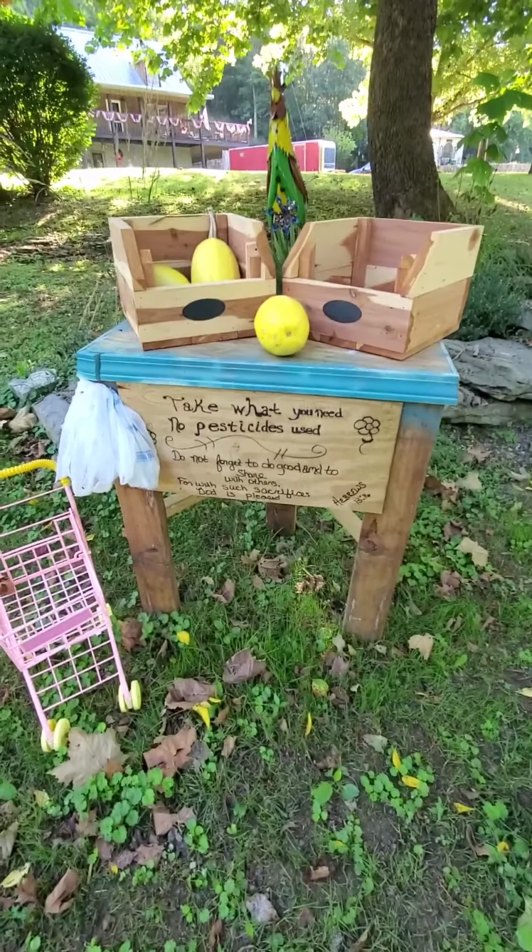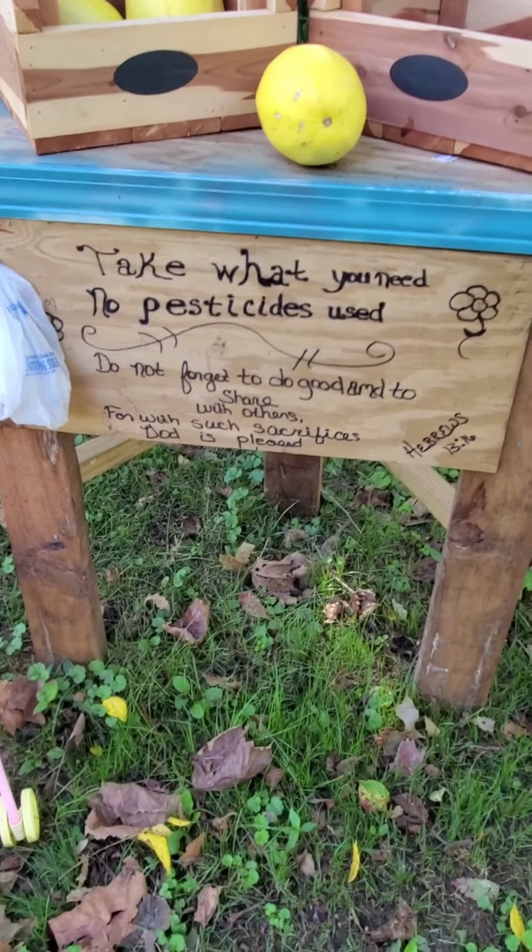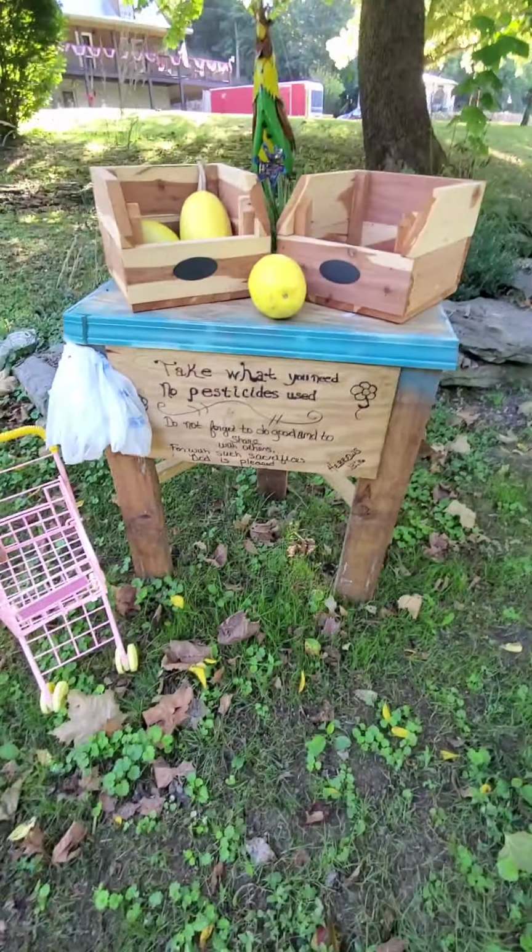But I made all this out of scrap lumber too, just threw it together. But anyway, I encourage you all to do a little something for your neighbors. You never know what somebody's going through, and stuff like that. Just make their day.